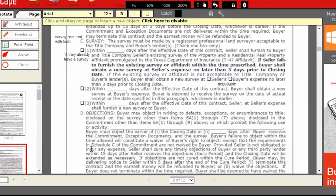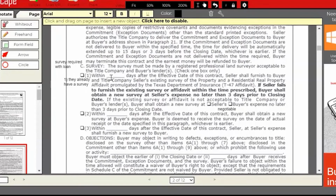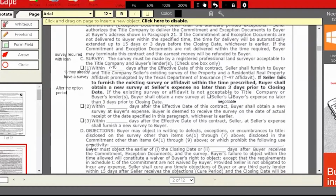It's not going to say 3 days here unless you had a 3-day option period. A normal option period, and we'll get into that in more detail, is at least a week. 5 to 7 days is pretty typical. So you want this to say 7 or 10 days or something, somewhere after the option period. After the option is the kicker. That's the main takeaway here, because you don't want to be paying for something, especially if it's going to be on your buyer to buy it. If it's on the seller to buy it, it doesn't really matter. They should have one. They're going to need one anyways.